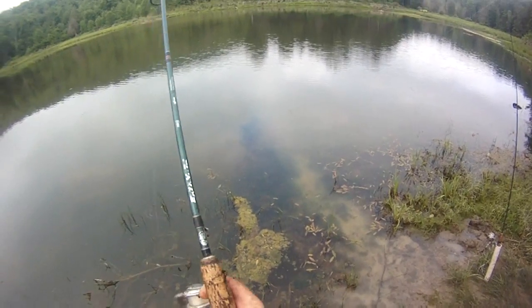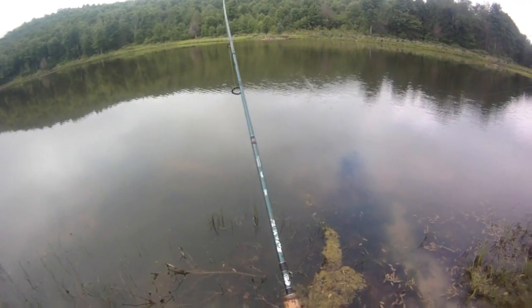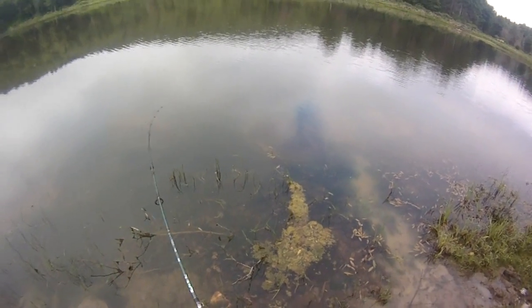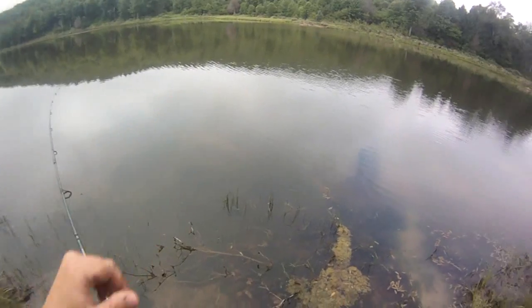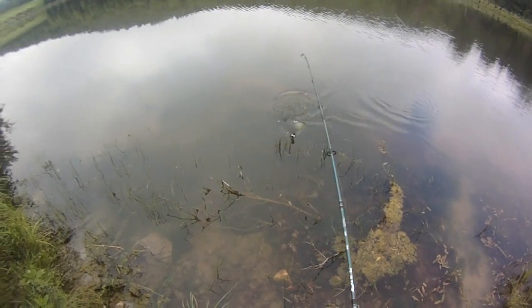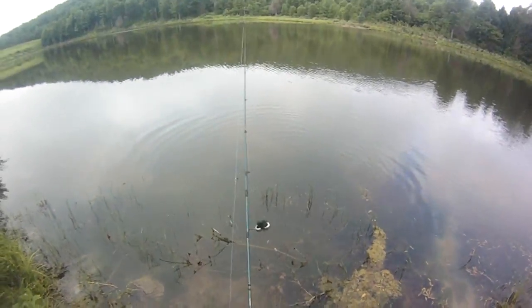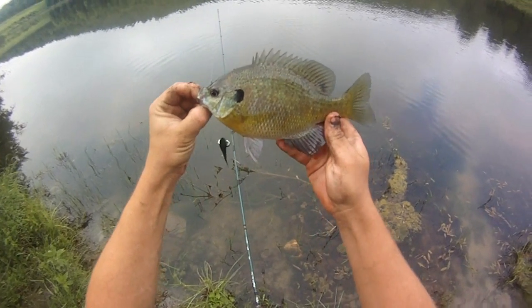There we go, first double header. See? Awesome. It's slowing down a little bit, so I'm just trying to recast in each little 10 by 10 foot section. And usually once I hit a new section, it hits right away. Usually before I put the rod in the rod holder, it's going off, but I gotta keep hitting these new sections with fresh fish to keep it up.